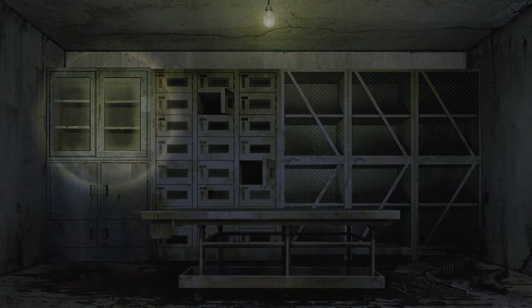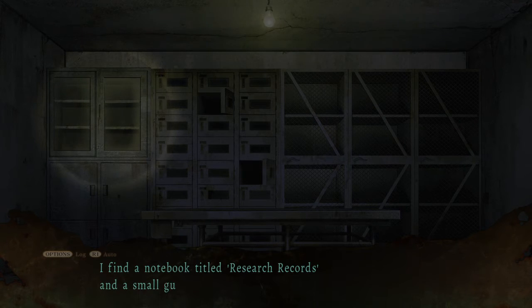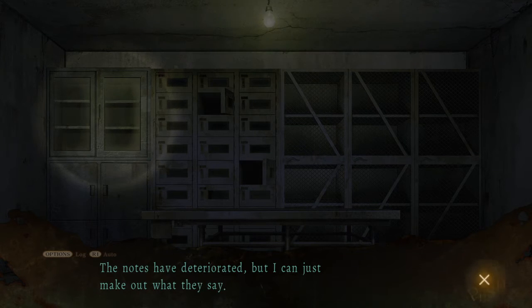It's a cabinet with a glass door. I open it and search inside. I find a notebook titled Research Records and a small gun. The notes have deteriorated, but I can just make out what they say.